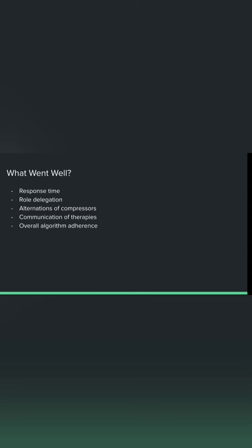All in all, as I already mentioned, the response time was great. I think the amount of time that it took for the people, actually a pretty good group of people. There were about 5 or 6 people initially, which included our med-surg staff, nurses and techs, our respiratory therapist.